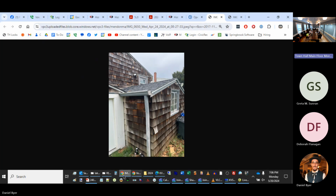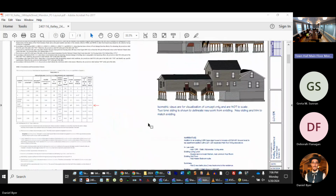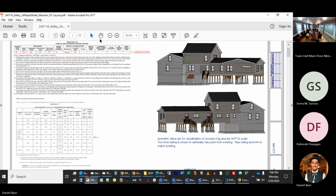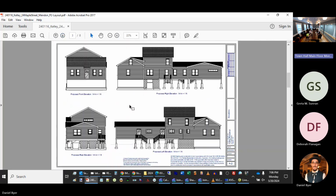So that's that, and then from the context of the commission, what you're proposing is a new addition behind the house. Correct. And I think we talked last time, there were views of all sides. Yeah, she had emailed us the one of the front. So I don't know if people have questions.